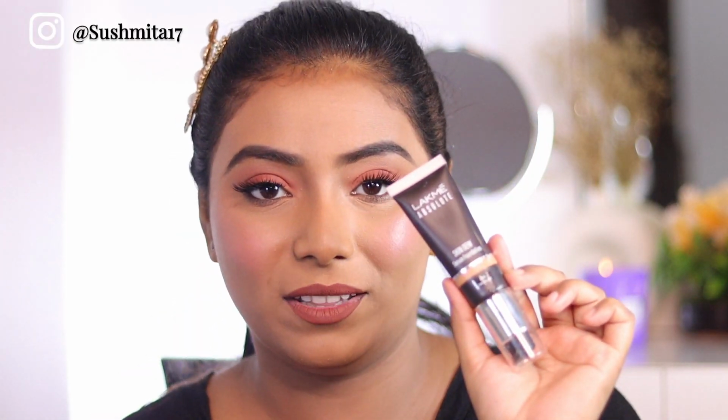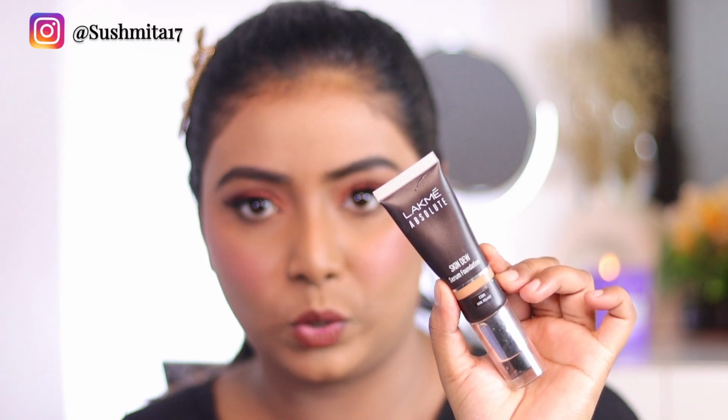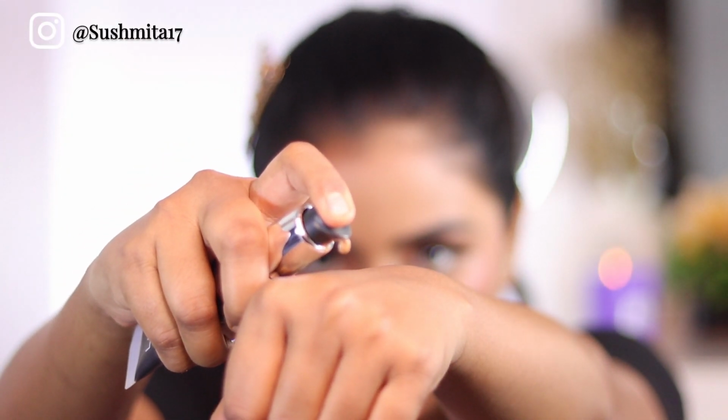Now, let me just show you the one I have used today. This shade was not in the PR packet because I kept it outside, because I've applied this one on my face, and this is in the shade C380 Cool Walnut. I have warm undertone, but today I had to use this one because I was not getting that perfect match. This is a plastic cap, this is a plastic tube, and guys, I don't know if the camera is picking up or not. This is quite thick.